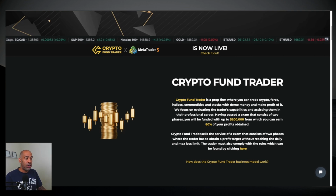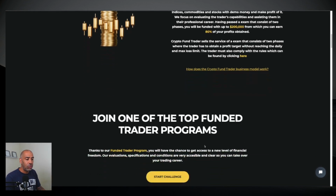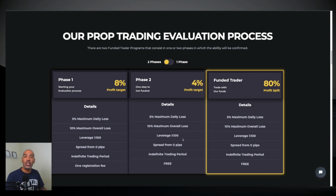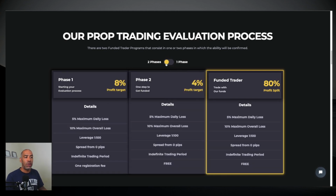Now, Crypto Fund Trader sells a service exam that consists of 2 phases. You can have 1 phase or 2 phases, and I'll show you later on when we get down the page. So as I mentioned, this is the evaluation process, phase 1 and phase 2. If you only wanted 1 phase, then it changes. But let's just go and have a look at phase 2. Phase 2 is you have to get 80% in phase 1. Okay, details here: 5% maximum daily loss, 10% overall of whichever challenge you take.